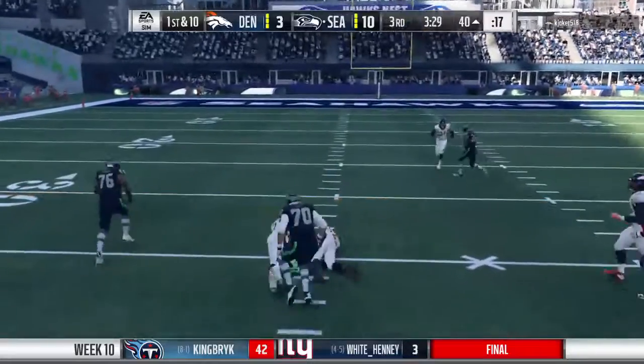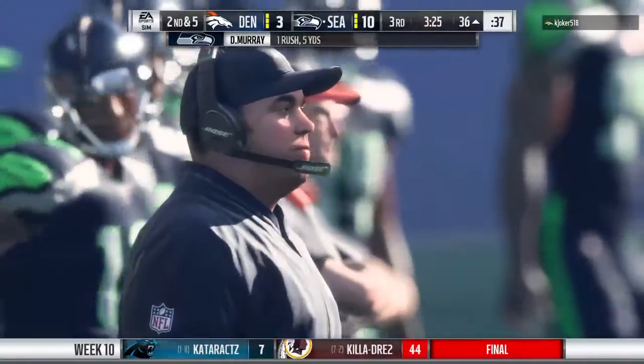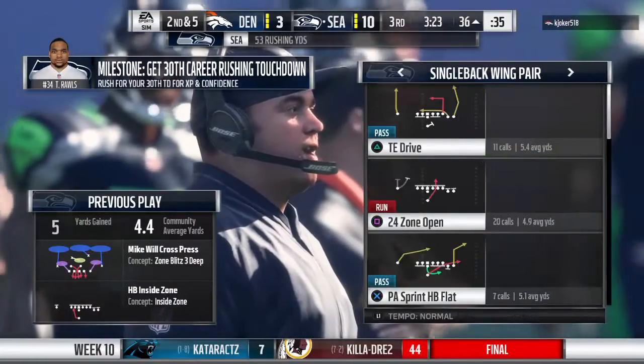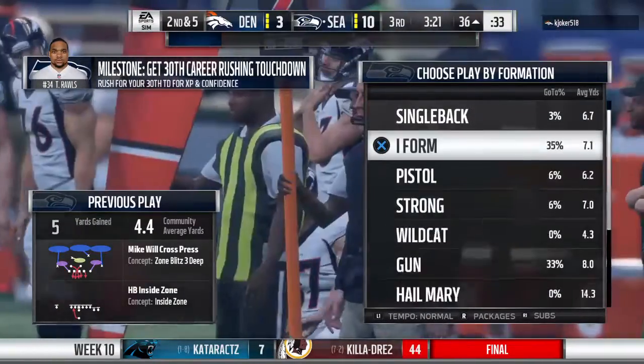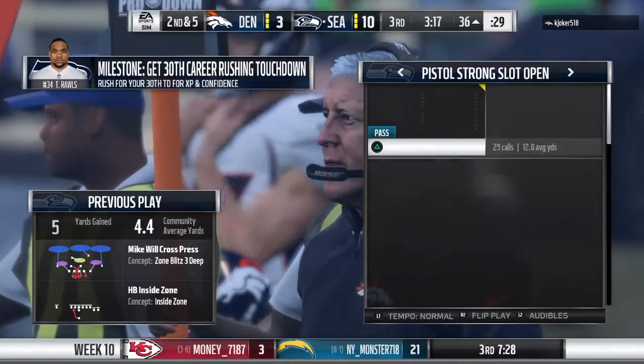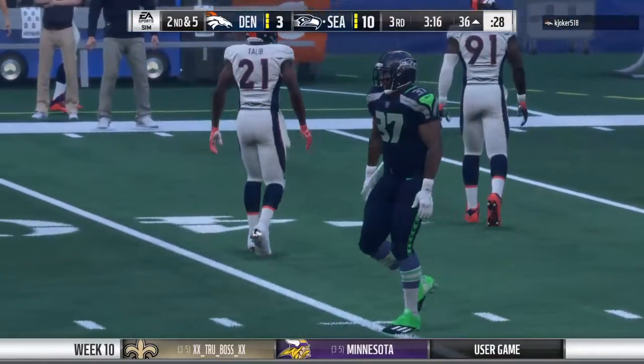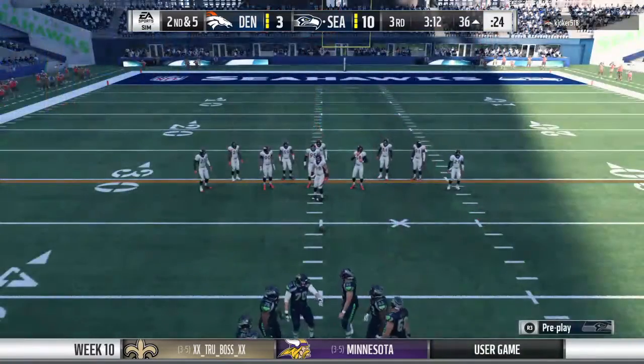They run it for the first time with a backup Murray, and he's going to fight his way forward here for a modest gain. 5 yards is the tally on 1st down. That brings up 2nd and 5. Second down following the run.